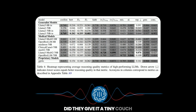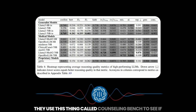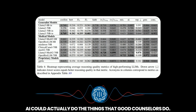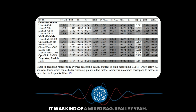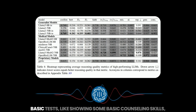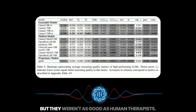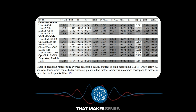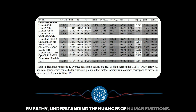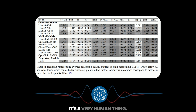Right. Did they give it a tiny couch and tell it to analyze its dreams? No, not quite. They used this thing called Counseling Bench to see if AI could actually do the things that good counselors do. Okay, so what were the results? It was kind of a mixed bag. Really? Yeah, the AI models were able to pass some basic tests, like showing some basic counseling skills, but they weren't as good as human therapists. That makes sense. Especially when it came to things like empathy. Right. Understanding the nuances of human emotions. I mean, it's hard to imagine AI really getting that. Yeah, it's a very human thing.